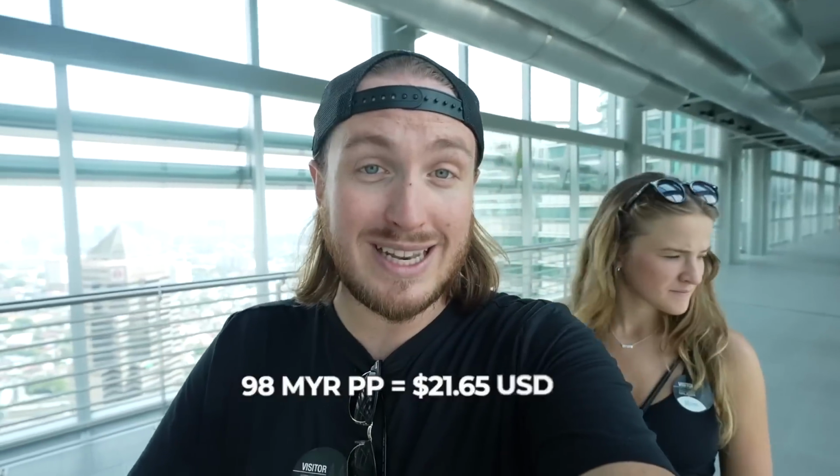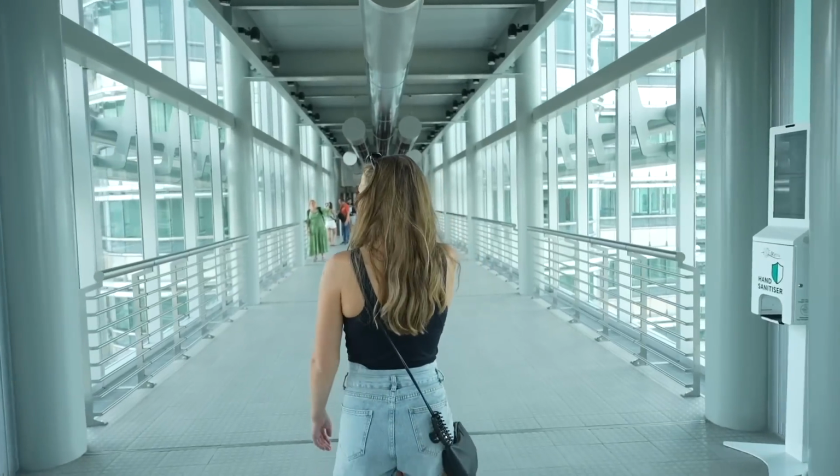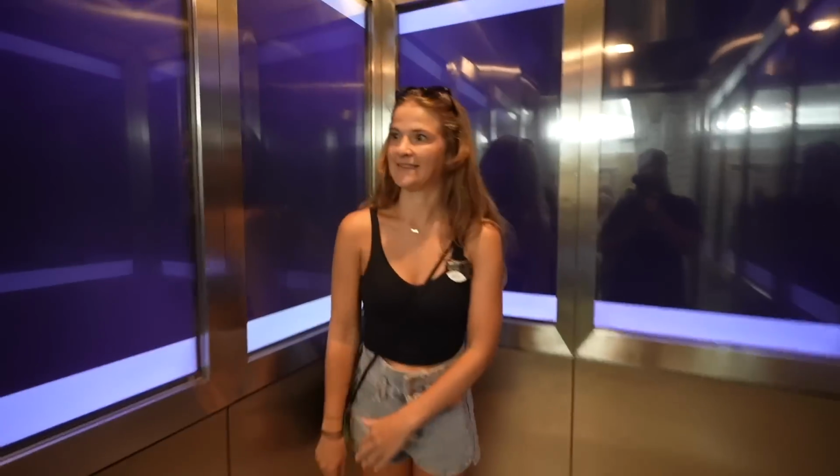Tickets were 98 ringgit each, which is honestly a little bit expensive, but it's also kind of like a once-in-a-lifetime thing. We'll only probably do this once. Yeah, we would have regretted it if we didn't do it. Yeah, exactly. We are going now to the 86th floor? Yep. Oh gosh. Time to go to the top.